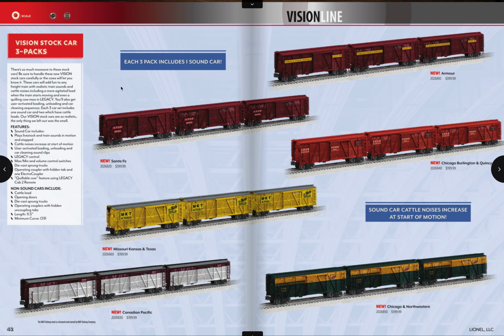Here's some more Vision stock cars, 3-packs, to include the Armour, Santa Fe, Chicago, Burlington, and Quincy, the Missouri, Kansas, and Texas, Canadian Pacific, and Chicago and Northwestern. These sets run $399. It says each set includes 1 sound car and 2 which have a cattle load inside. So you get 1 sound car in these as well. The cow is a quillable cow sound, it says, and has the user activated unloading and loading, just like the previous Pennsylvania Vision cattle cars that were released many years ago. One of which I have. If you haven't seen that in my videos, you'll be able to find it.